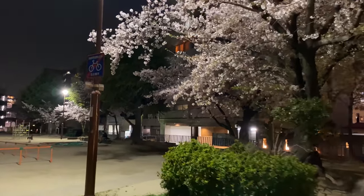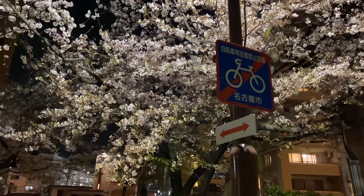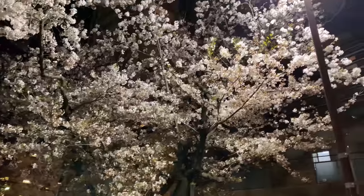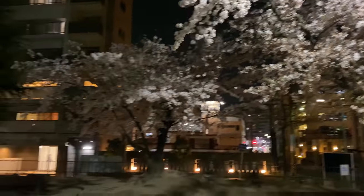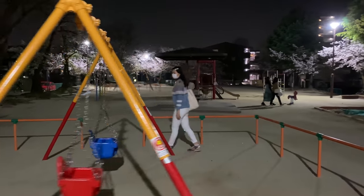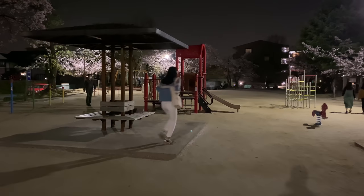Let's check it out, because we've also got a lit up sakura tree. Perfect. Yeah, they don't want you to park your bicycles here. They want you to park them in the designated parking areas so it doesn't crowd up or get dirty here. Nice wind. Makes this look even better. And I think Toonchan was over here playing on the swing. This is a really wide open park. I had no idea this was here.